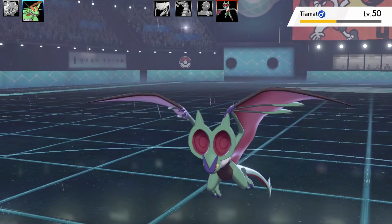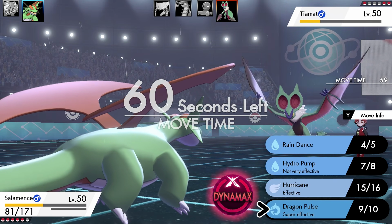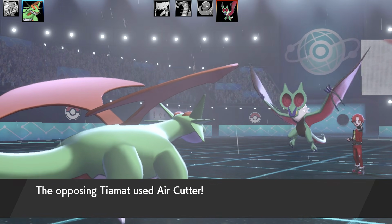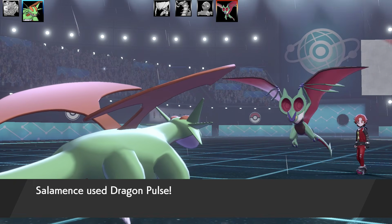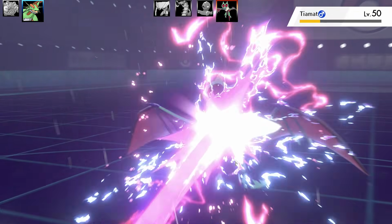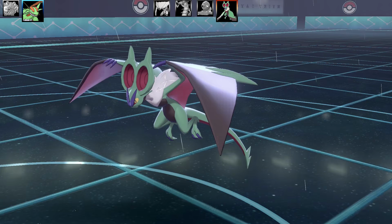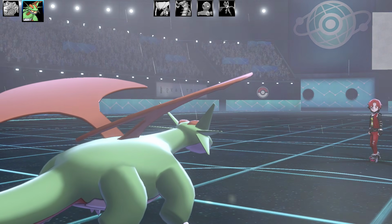So go for Dragon Pulse. That's easily a 2-hit KO. This Noivern, even with a crit, I don't think it's going to take Salamence out here. So I just went for the Dragon Pulse again. Here comes another Air Cutter, and that one I don't think crit. No, that one didn't crit. So a crit would have taken me out, so they would have needed another crit. So Noivern is going to faint to my second Dragon Pulse, and Salamence is tearing through these next couple of Pokemon here. So my opponent only has one more left.